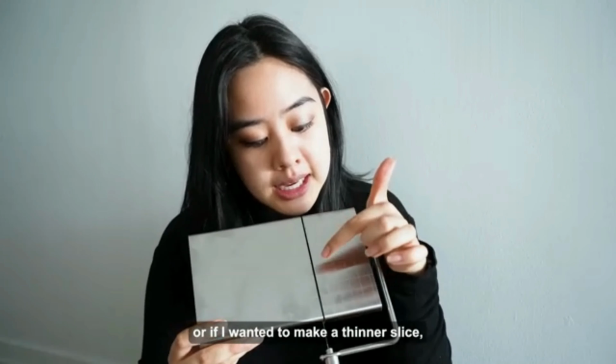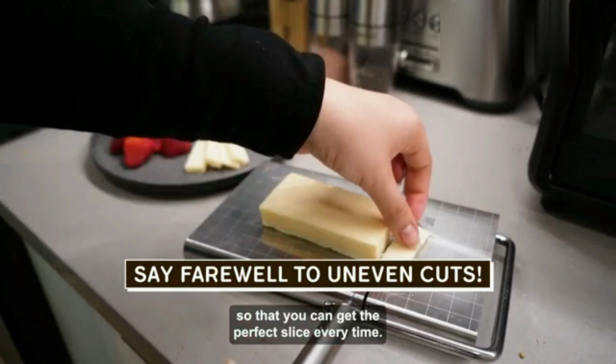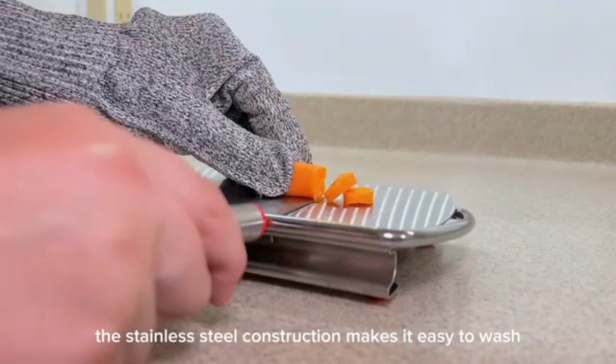Designed specifically for use with cheese, this product is a must-have tool for cheese enthusiasts and anyone who enjoys preparing delicious cheese platters or dishes. To maintain its performance and longevity, careful care and maintenance.